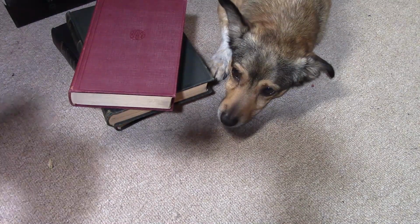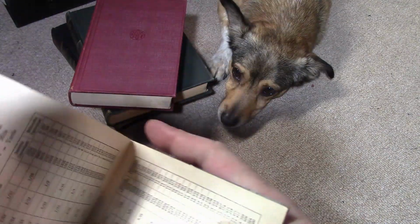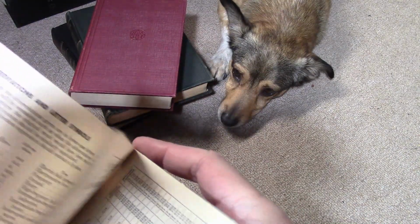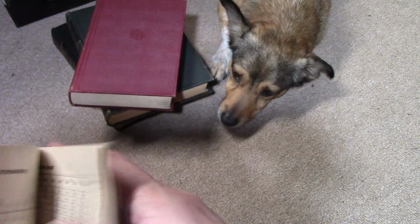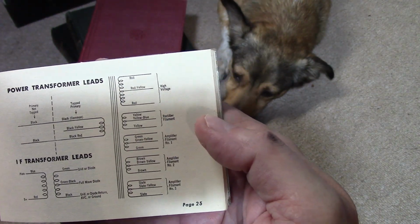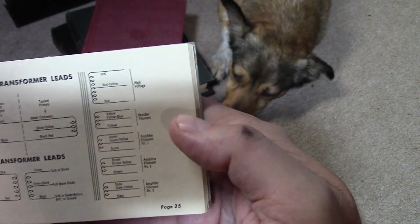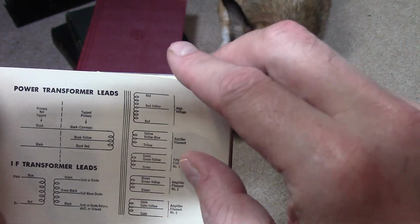Alrighty. Allied's Radio Formula and Data Book. These are pretty common back then for guys to keep handy. Little charts of all kinds of things, like logarithm charts, metric conversion, resistor color code, of course. Oh, if we could still read the colors on this old wiring, there was actually a system for coloring wires on transformers for the primary and the secondaries and the filaments and so on.